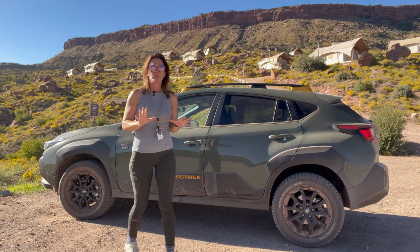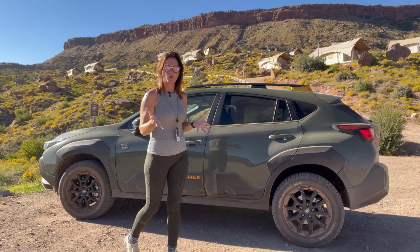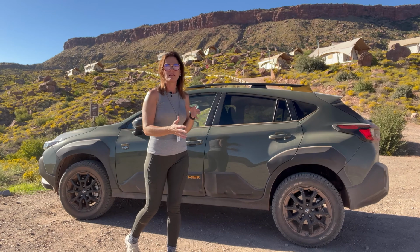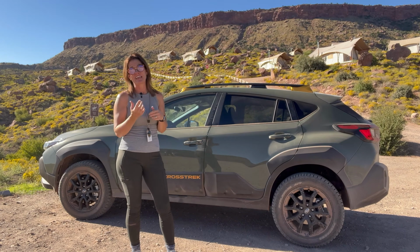Oh, and the other thing I want to mention is that there's a skid plate under here. It's an aluminum skid plate. So if you are off-roading and you do worry about bottoming out a little bit, your undercarriage is protected. So that's nice.